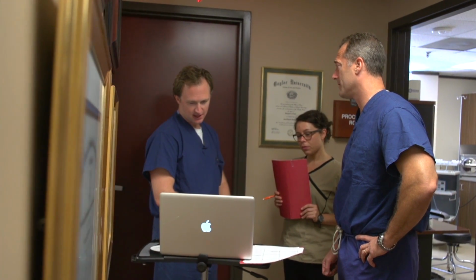If the PSA is very elevated and the risk factors are high for having prostate cancer, the real way to evaluate that's through prostate ultrasound and biopsy.